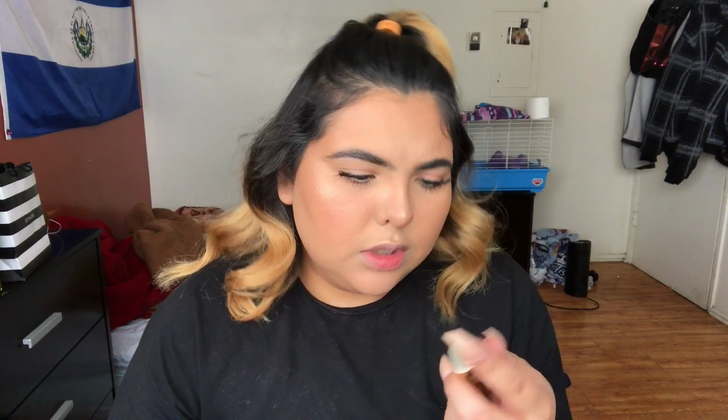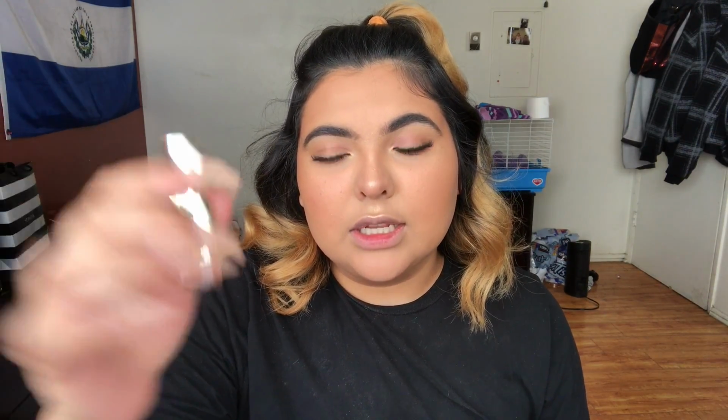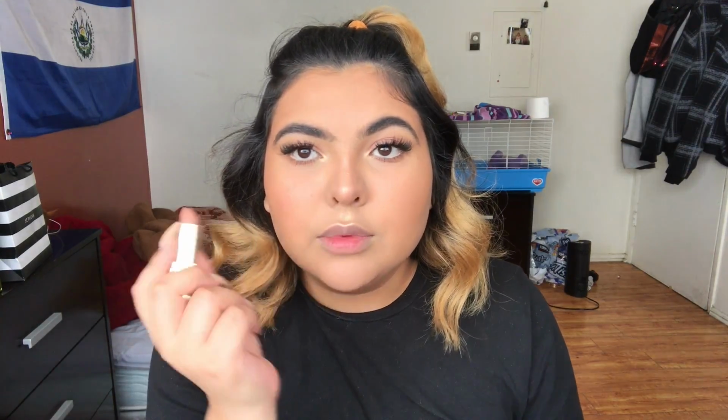Okay, so for lips, literally the last part, what I picked up was the Milani. Do they have a name? No, they're just, I guess, Milani lipsticks. It's like a cream satin formula. I wouldn't say it's like the cream sheen, but it's a little bit creamier than what a satin would be. I got it in the shade Bahama Beige. You see it's like a really nice, cute color. On my lips, it's more of a beigey nude. I'm just gonna apply it.